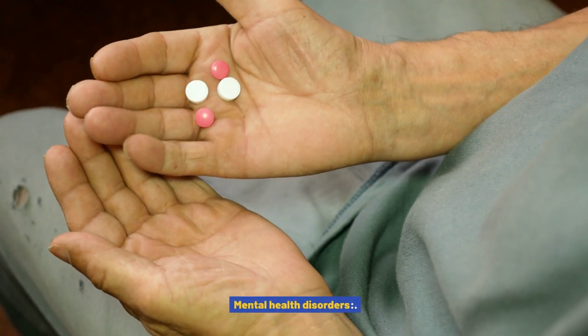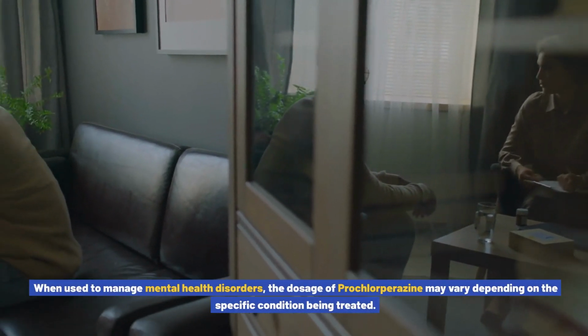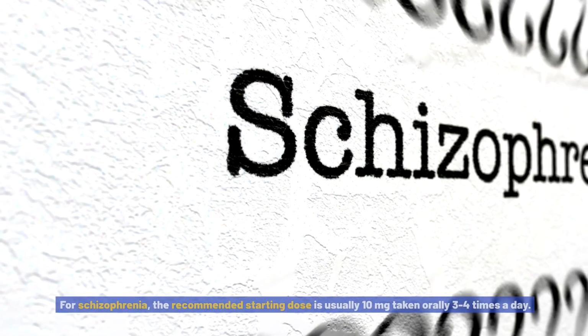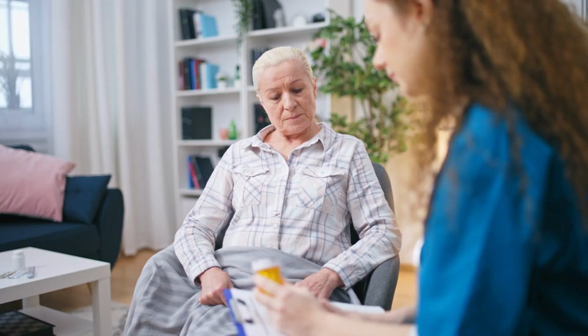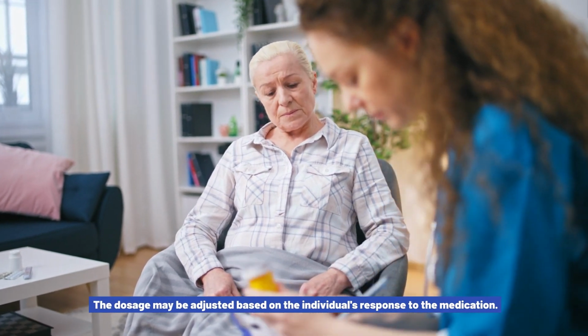Mental health disorders. When used to manage mental health disorders, the dosage of prochlorperazine may vary depending on the specific condition being treated. For schizophrenia, the recommended starting dose is usually 10 mg taken orally 3-4 times a day. The dosage may be adjusted based on the individual's response to the medication.